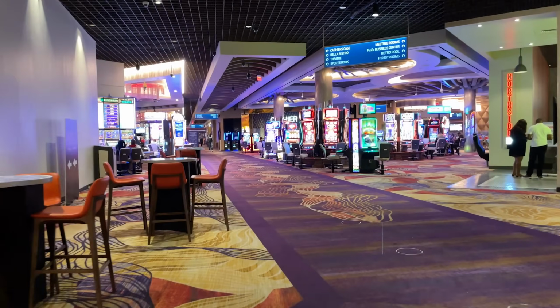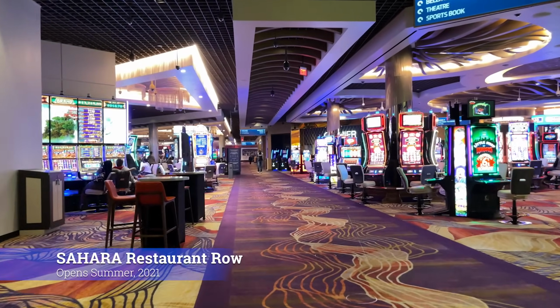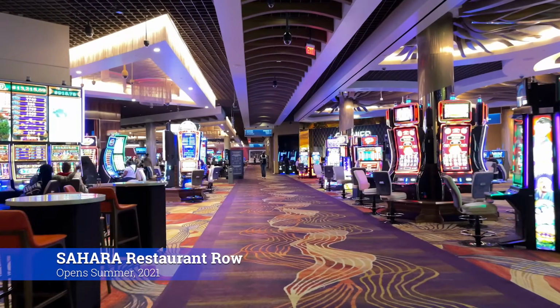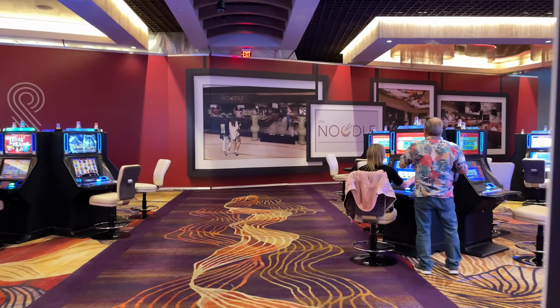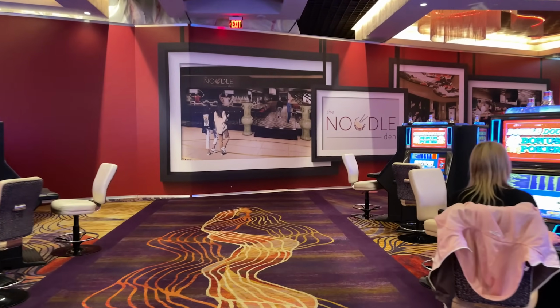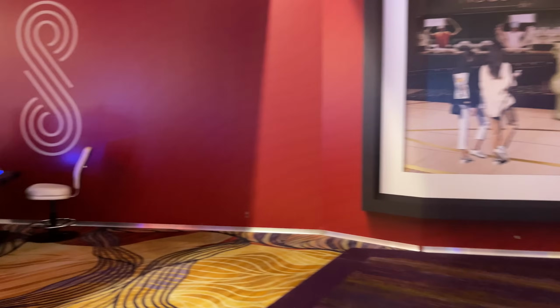Now we move to the North Strip and the SAHARA Las Vegas. Very nice property. It's undergoing a $150 million renovation after it was just renovated just a few years ago as the SLS. Tons of great things happening here. This may be my favorite under-the-radar casino on the Las Vegas Strip. The decor is beautiful. The venues are all beautiful.